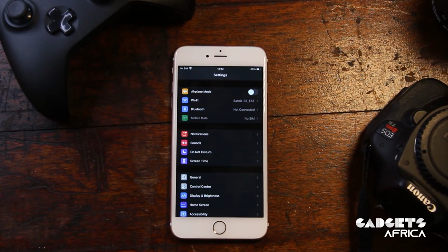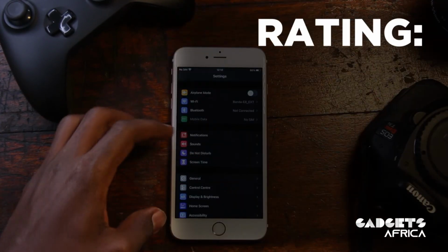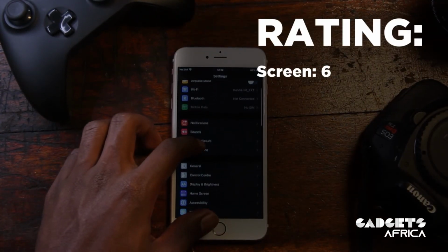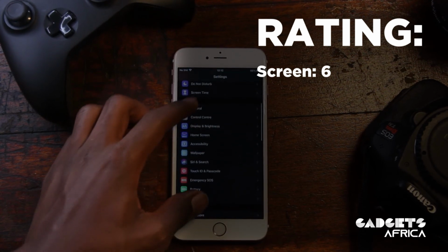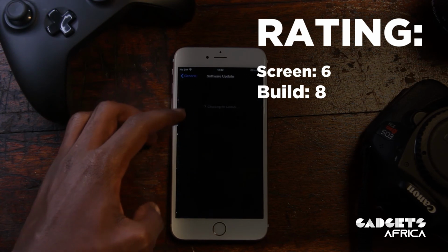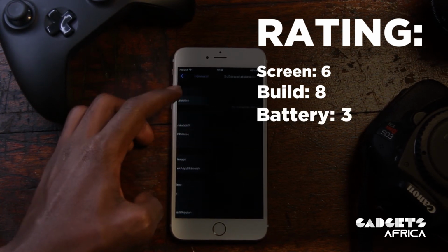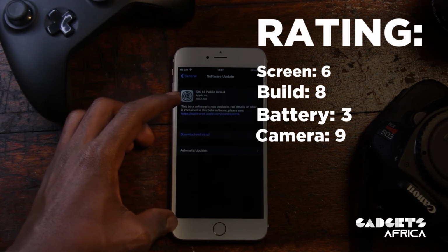I finally got to the end of this video and I think this phone deserves a rating. And in terms of screen and display, it gets a 6 because I really mind those bezels. In terms of build, it gets an 8 because it's really hard to find a good phone with a good build. The battery gets a 3 from me because it's just terrible. The cameras get a 9 because they were definitely ahead of their time.